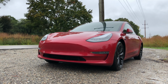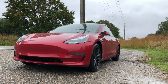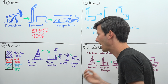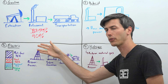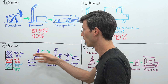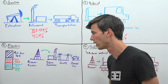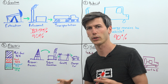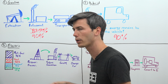Moving on to electric cars, we are going to assume 100% of the electricity used to power an electric car comes from fossil fuels in the form of natural gas. Now, that's not actually true. In the United States, natural gas makes up about 36% of our energy production, coal 28%, nuclear 19%, and renewables 17%. So there are definitely regions in the US for which this math isn't necessarily going to be accurate, because the energy production is far cleaner using nuclear or renewables.